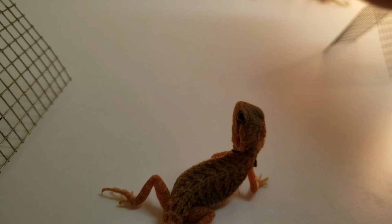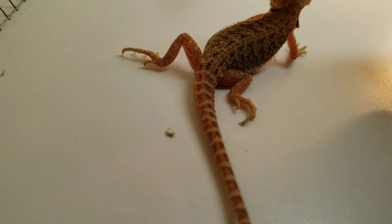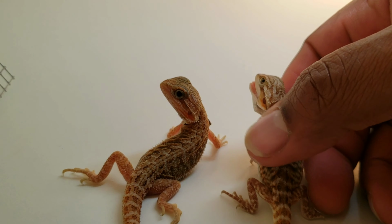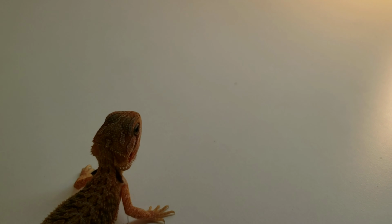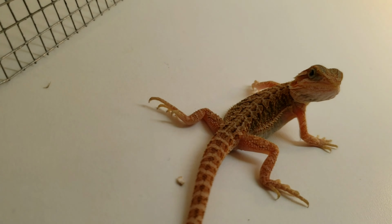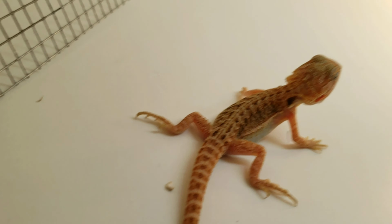Let me get one of the bigger ones out of this clutch. Comparison. So they're growing a little faster. They're a little bit aggressive, but like I said, that's what I need for my Whiplet line. I think that's a good ingredient to have.